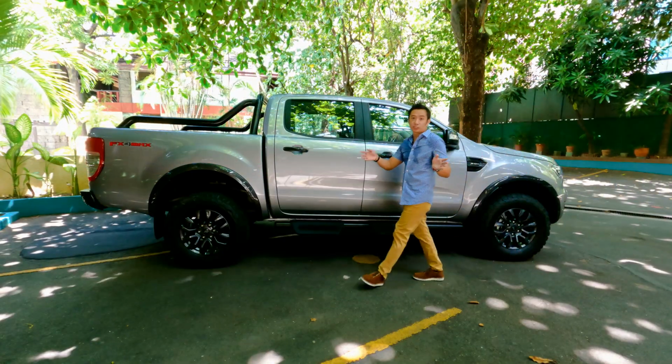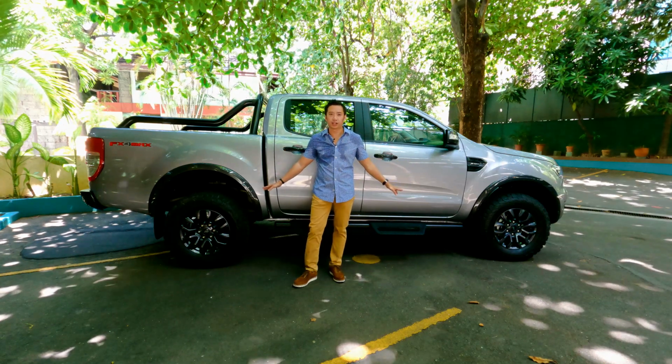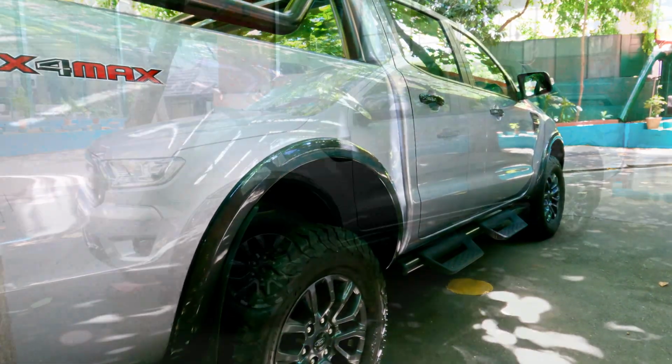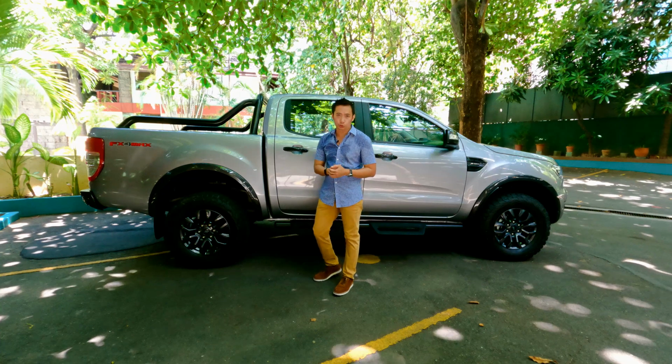The FX4 Max looks like a modified Ranger XLT when you view it from the side profile. Now, it doesn't get the 6-inch wide flared fenders that can be found in the Ranger Raptor, but mind you, without those flared fenders, this Max is easier to drive on narrow city roads as well as narrow trails.